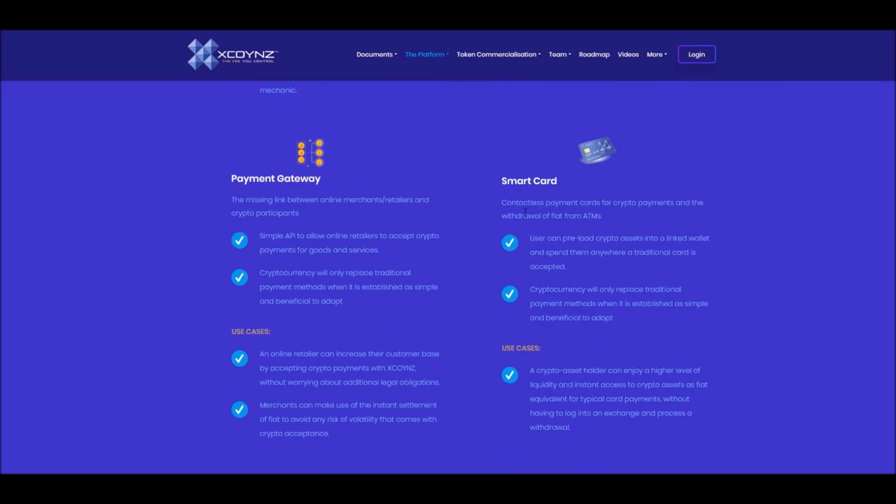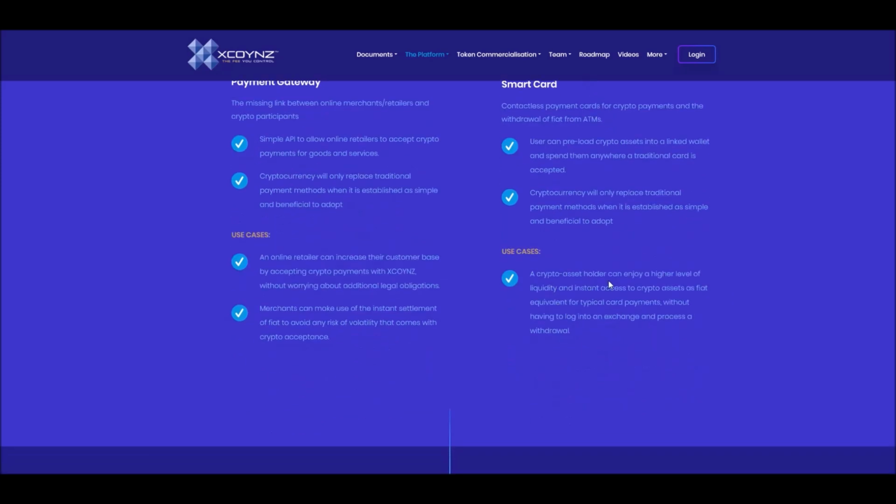The smart card: contactless payment cards for crypto payments and withdrawals of fiat from ATMs. Really, really big deal for off-ramping some of your money if you need to get it out of crypto. Users can preload crypto assets onto a linked wallet and then spend them anywhere where a traditional card is accepted. Cryptocurrency will only replace traditional payment methods when it is established, simple, and beneficial to adopt. Use cases: a crypto asset holder can enjoy a high level of liquidity and instant access to crypto assets as fiat equivalent for typical card payments without having to log into an exchange and process a withdrawal.